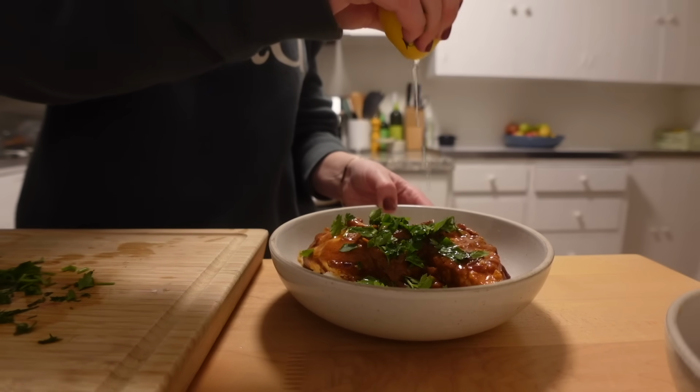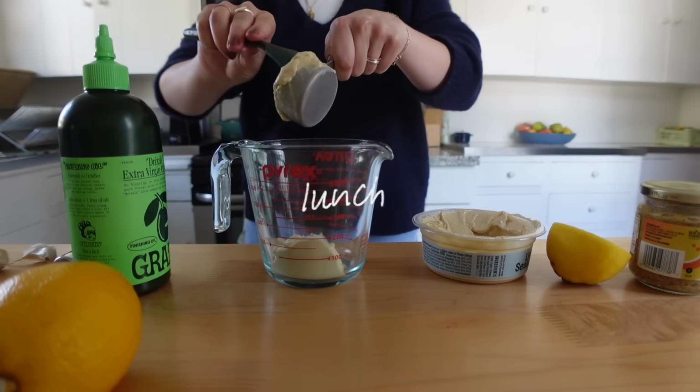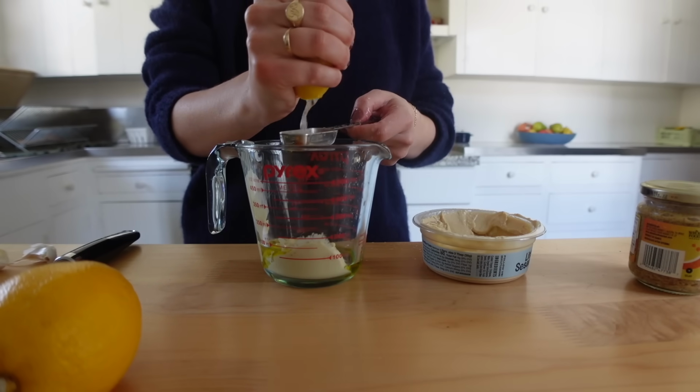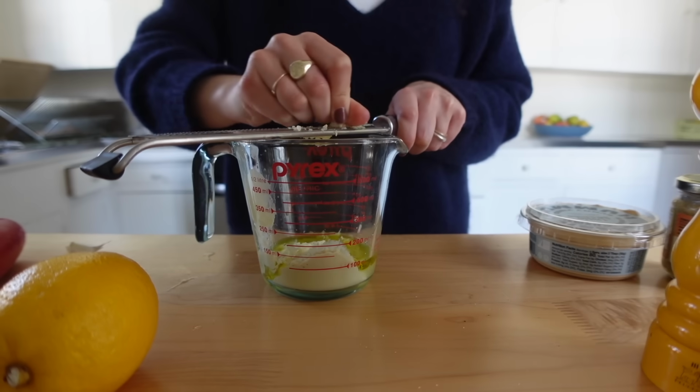It is Tuesday and for breakfast I had some instant oatmeal, which isn't very exciting, so we are just gonna skip over to lunch. I am making a chicken Caesar salad wrap. You could definitely use a pre-made dressing if you want to, but I just love how bright this one is.